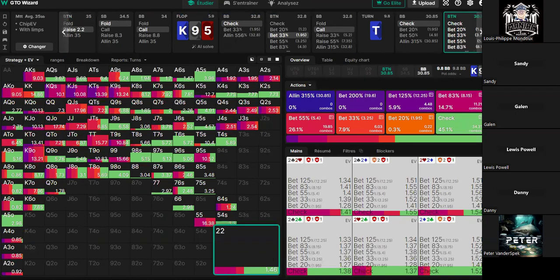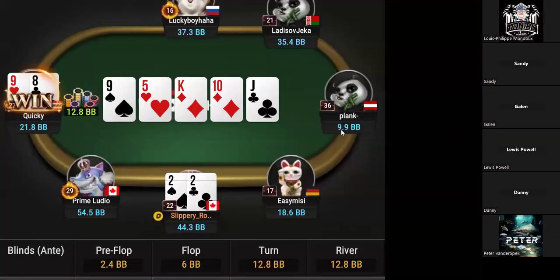Okay, so it is using the big size, but we're too shallow to use it. You just barrel turn. Ace jack is fine, but ace queen checks back. You can't say clear barrel. Half of the combos are checking. Half the time, yeah.